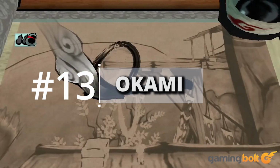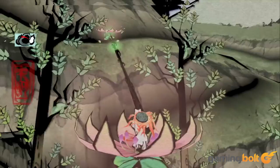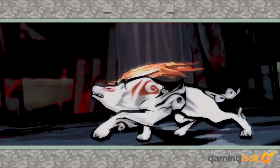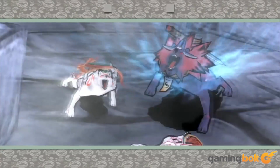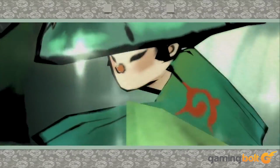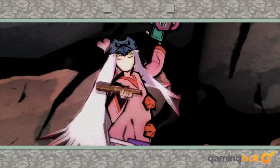OKAMI. OKAMI has received praise throughout history for its beautiful aesthetics, which combine Japanese folklore with ink drawings brought to life with excellent cel shading. However, the game itself is an incredible action-adventure title whose art style actually plays a part in the gameplay. You brush ink onto various parts of the world to, say, reach higher platforms or battle enemies. Even if it felt a little easy, OKAMI still stands as an aesthetically significant and compelling adventure.